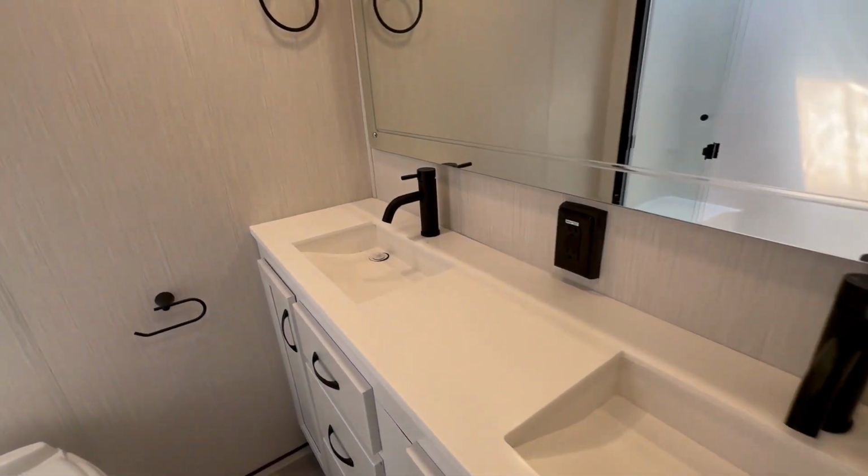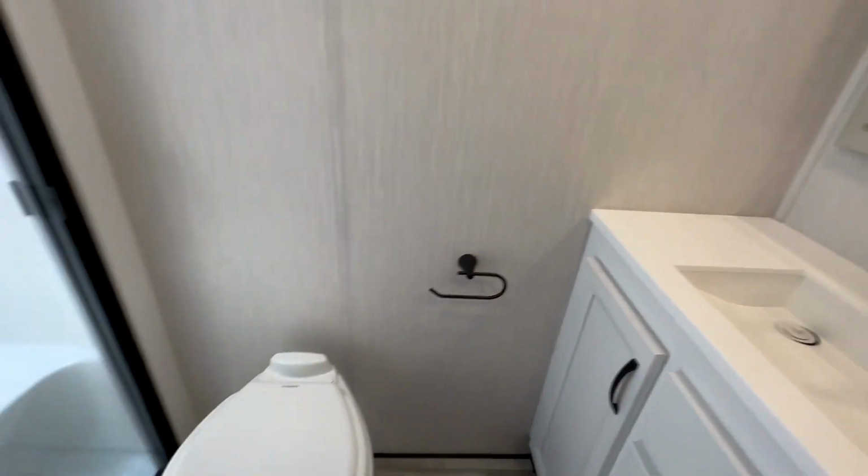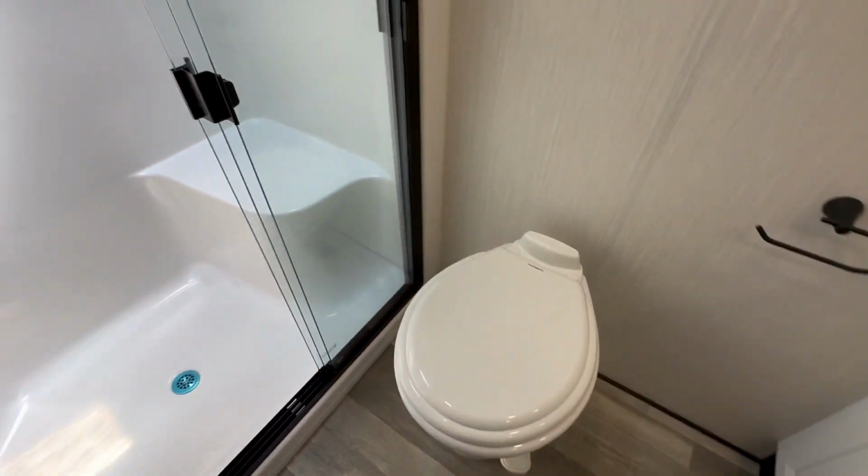Nice bathroom with double wide sinks. Nice residential style thematic toilet. Nice shower on the seat. Glass doors. Nice big, plenty of room to move around and get dressed in here if you need it.